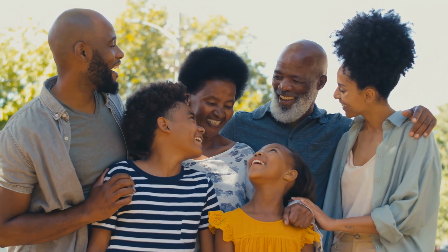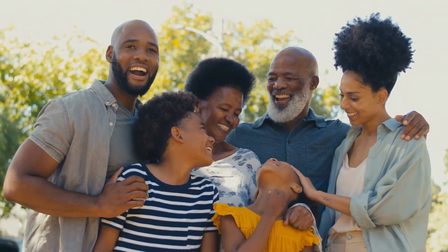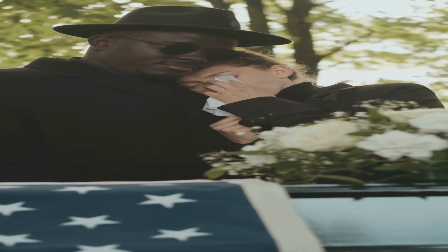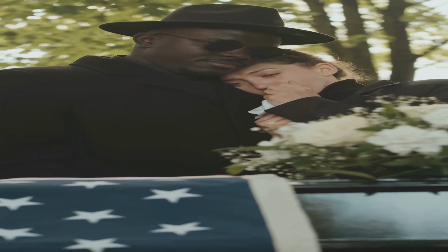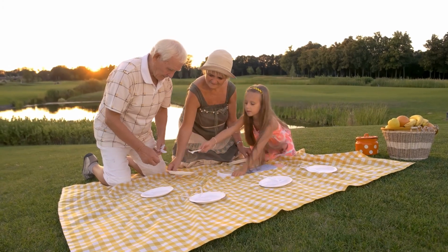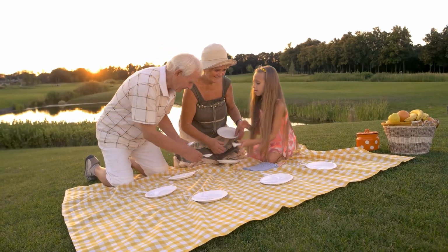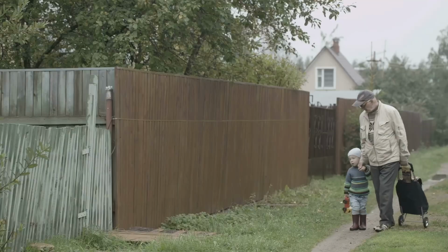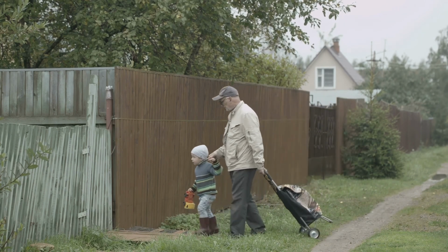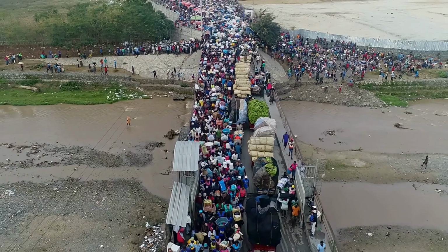Generations of families have witnessed the ebb and flow of life in Derby Line and Stanstead, sharing in each other's joys and sorrows. They've celebrated births and weddings, offered comfort during times of loss, and supported each other through life's inevitable ups and downs. This intergenerational connection runs deep, weaving a rich tapestry of shared history and experience. Grandparents share stories of a time when the border seemed less defined, when crossing back and forth was as simple as a walk down the street.